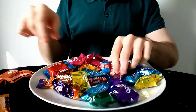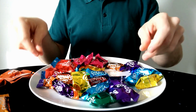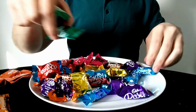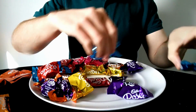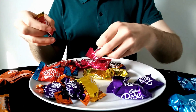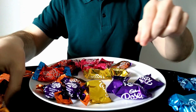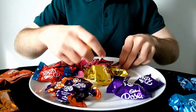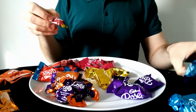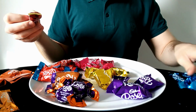Got 4 of those. Squish one there. Right, okay, 4 of them. 3 of those. 1 of these, I think. Right, so distribution here is not great. I mean, of course, this could just be a one-off.